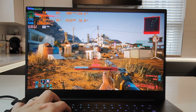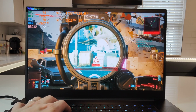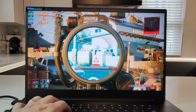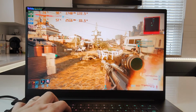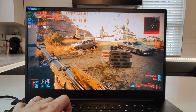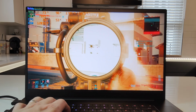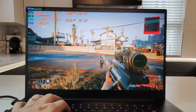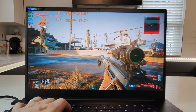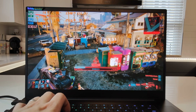This is Cyberpunk 2077 running at 1440p with DLSS set to quality with the full set of ray tracing features switched on. On this display, scaling down to 1440p isn't a problem. The pixel density is so high that it's actually difficult to tell the difference between the two. But if you want to game at 4K, you can run the same settings with DLSS set to performance, and you'll still be at 60 FPS.